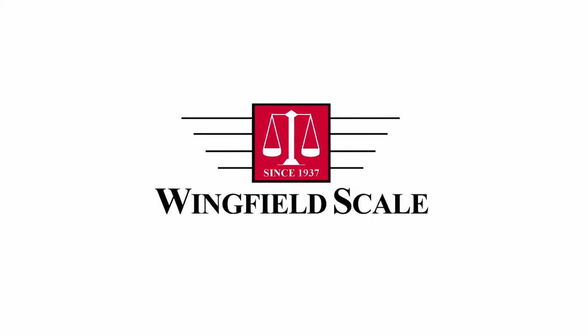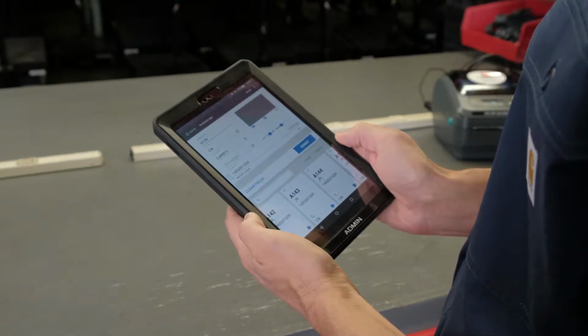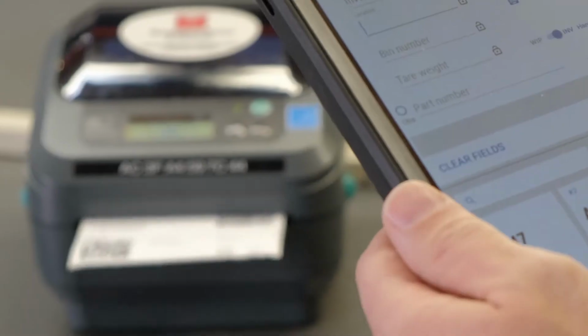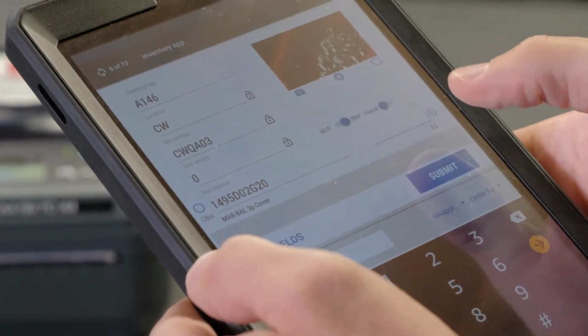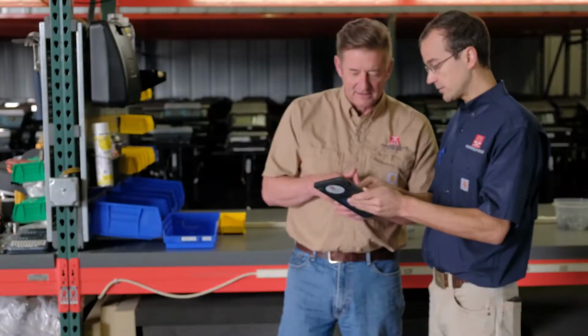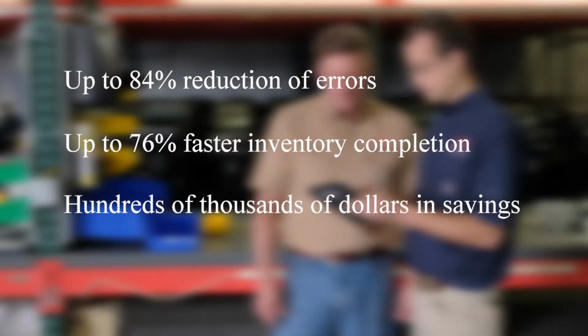Wingfield Scale is excited to announce AllCount, our new app developed to improve your annual physical inventory. This tablet-based app automates the data entry process and can be used to audit counts in real time. Handwritten tags take time and are error-prone, but by automating the process, this app dramatically reduces errors, increasing the accuracy of your inventory. Customers have seen up to an 84% reduction in errors and a 76% faster inventory completion, saving thousands in direct and indirect costs and hundreds of thousands in production costs.